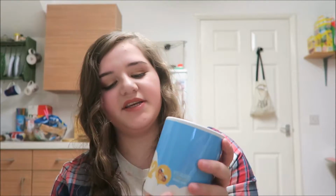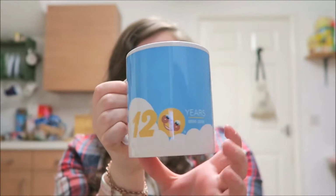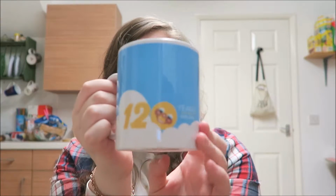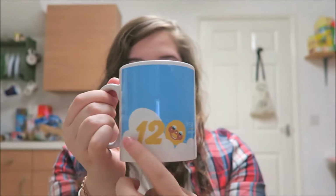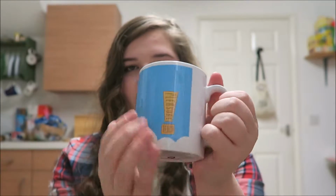Now moving on to this side of my worktop, I have this one, which is one of my all-time favourite mugs ever, and I believe this one was limited edition. I think, I don't know. It'd be a bit silly if it wasn't, but this again is from Blackpool Pleasure Beach, and this one says 120 years, 1896 to 2016, and it just has a little cloud with Mr. Funshine on it, and then the Pleasure Beach logo.